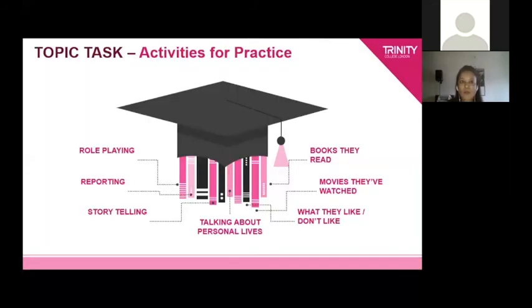So what kind of activities can we do in order to practice or in order to train our students for a topic task? Now, because it's so heavily personalized, the whole topic phase, any kind of communicative activity that is personalized will really help your students. But you have to keep 3 things in mind when you're preparing your learners. The first stage is when they're brainstorming for the topic. What topic am I going to talk about?